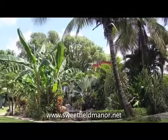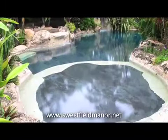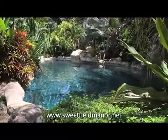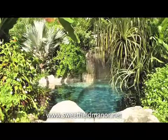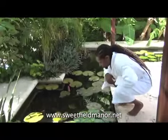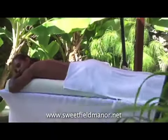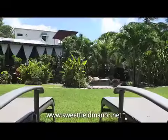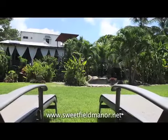But make no mistake, there is so much to enjoy right on site at Sweetfield Manor, you may never want to leave. There's a beautiful lagoon-style pool surrounded by lush tropical foliage, whirlpool and waterfall, a picturesque koi pond, many private nooks, the option of massage in the gardens, and visiting peacocks, monkeys, and hummingbirds, making it a true sanctuary on the busy south coast.